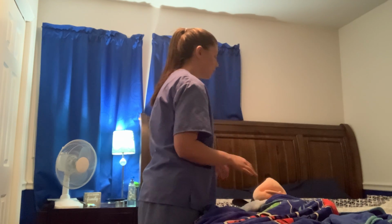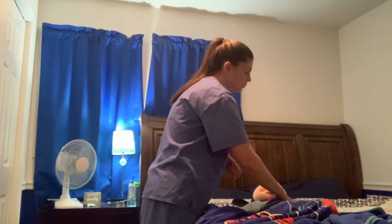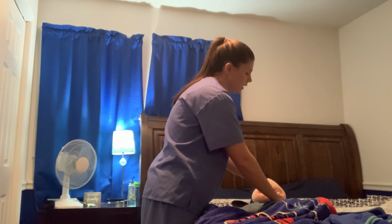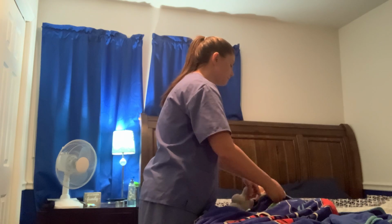Okay, while I'm here, I'm going to go ahead and palpate your fundus. I'm going to make sure my hand is supporting the uterus at the bottom. And I'm going to massage the fundus. It should be firm, which it is, which is really good. I'm going to note the location and make sure that it's appropriate for the time being.